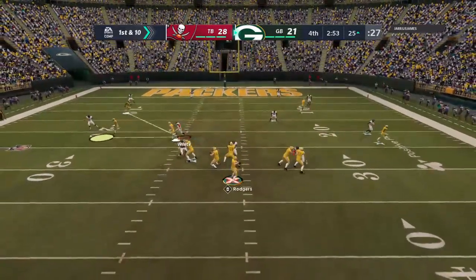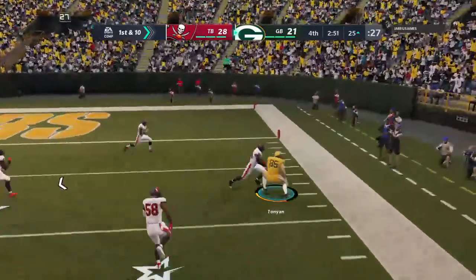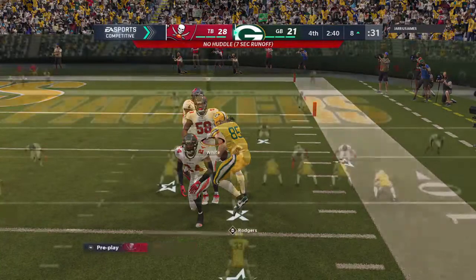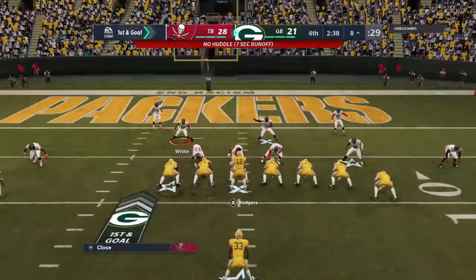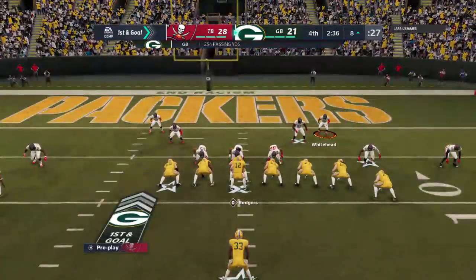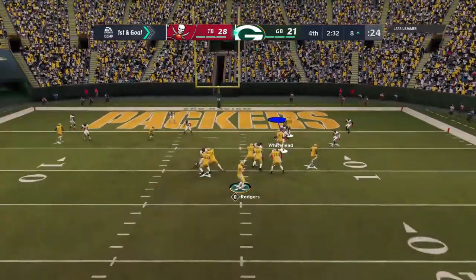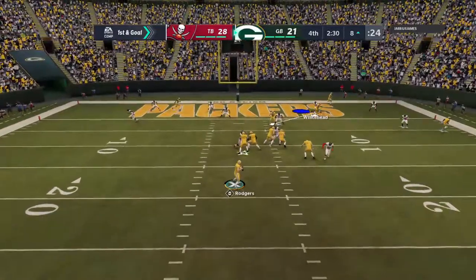And again, it's Rodgers. And this is caught at the 8. And they've got it inside the 10. Another big hitter there. This one good for 18. 1st down.